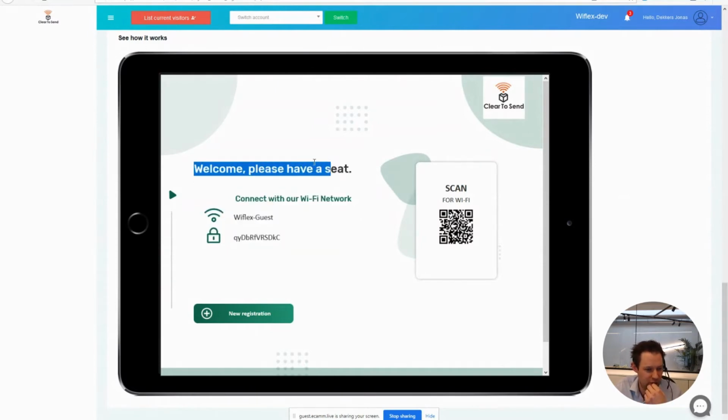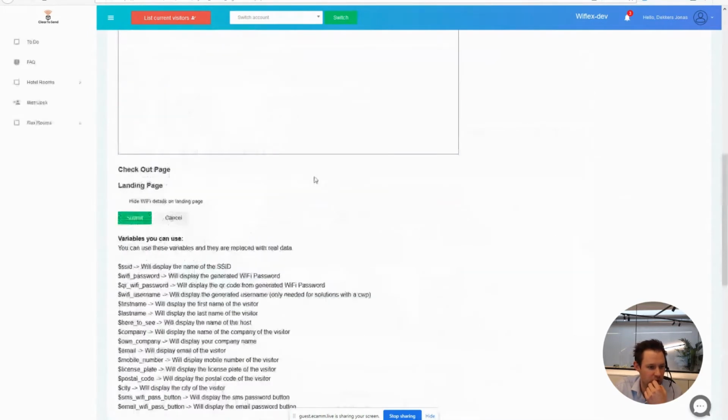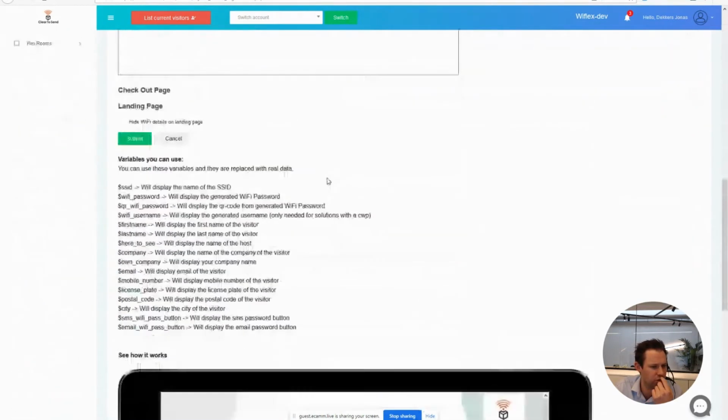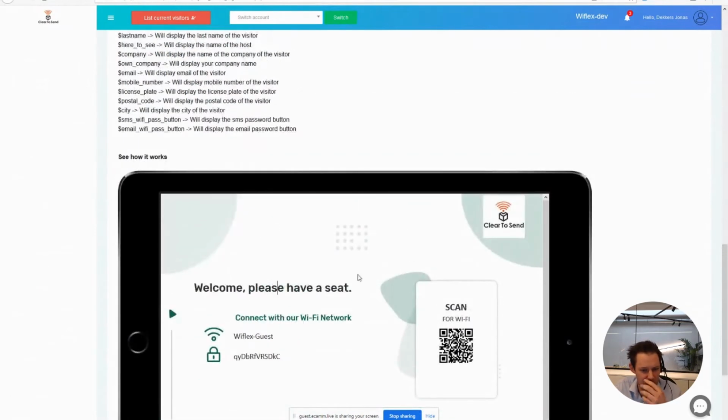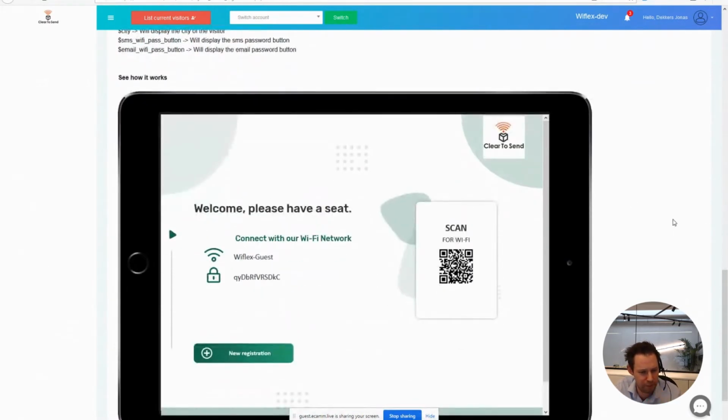Also, this message is now very easy, but you can also say, for example, welcome first name. So you can also make it personal. I will show you later. You can use parameters, so you can change the welcome text, but also the email we are sending and the SMS that we are sending. Those are all templates that you can change.